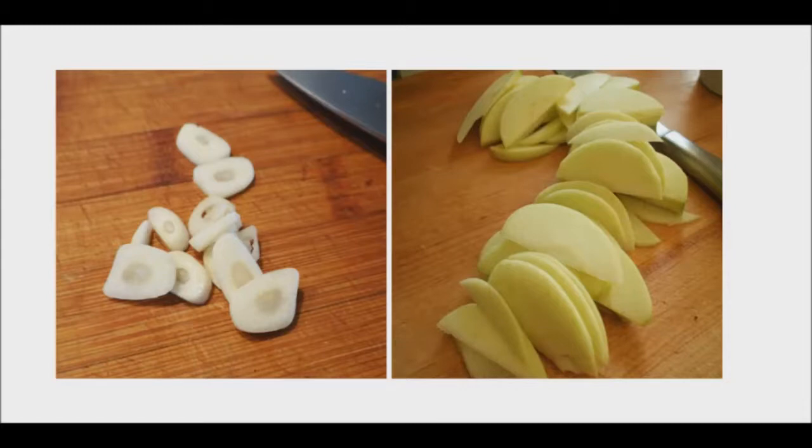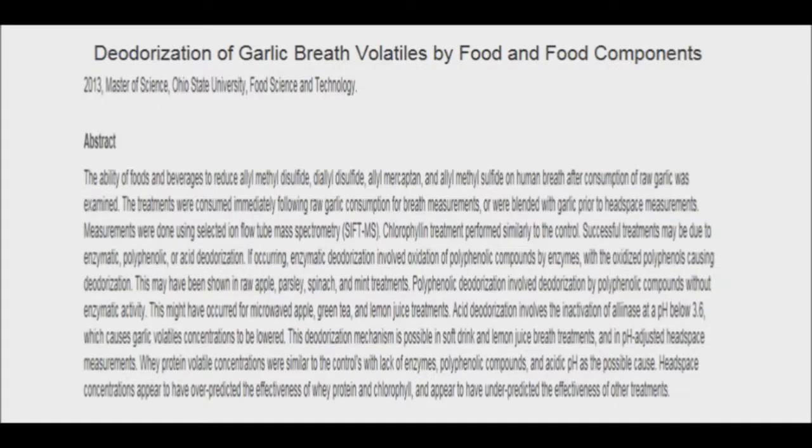the evidence. The compounds that cause garlic breath are part of the same group of compounds that are often credited for health benefits. The exact link is unclear. Parsley, spinach, and mint had the same effect in this study, making them good choices for a post-garlic breath freshener.